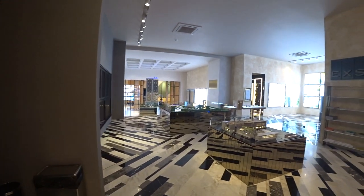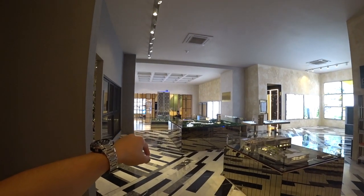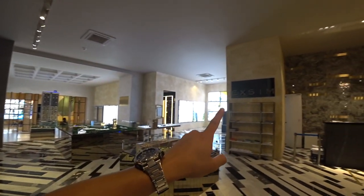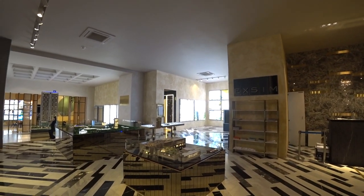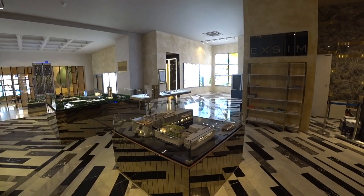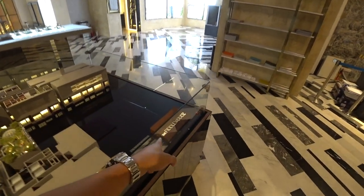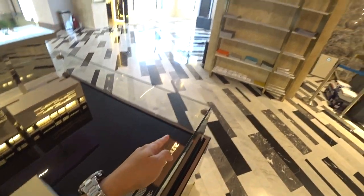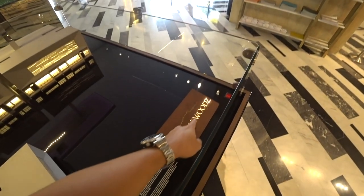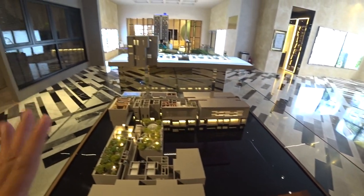Guys, I'm invited by my friends who are property agents, and they're here to shoot the Exim Fiddlewoodz project. So they brought me along, and come, let's check it out. It's called Fiddlewoodz. For those who are familiar with Exim projects, you know their projects always have a Z at the back there, and they're finishing.